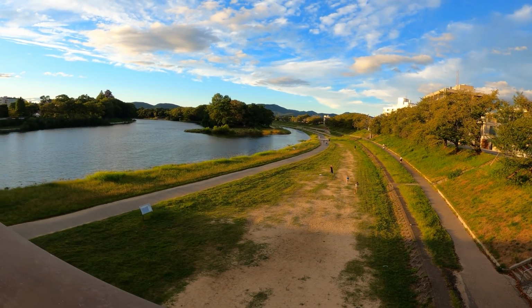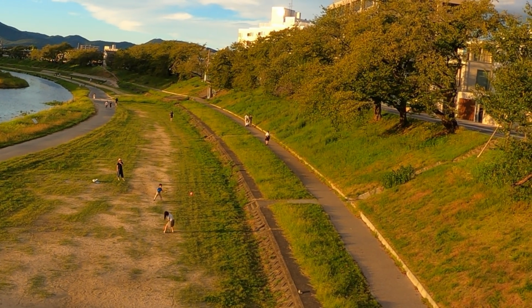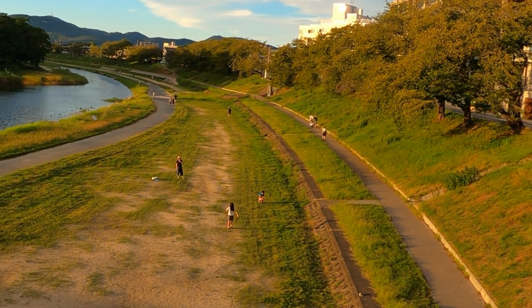Classic Japanese site here, playing along the river. Lots of people out today. This is really nice. I really like how developed this path is. It's right here in the city center.